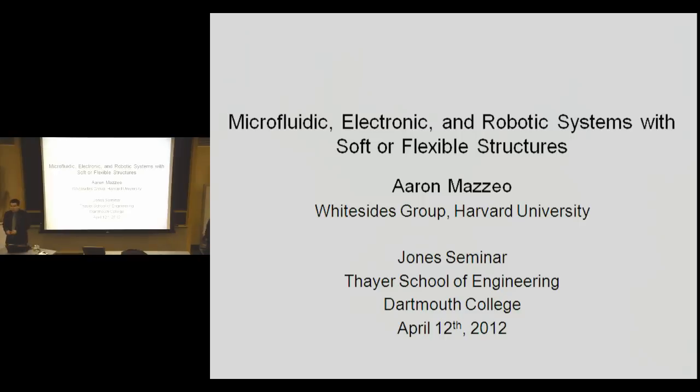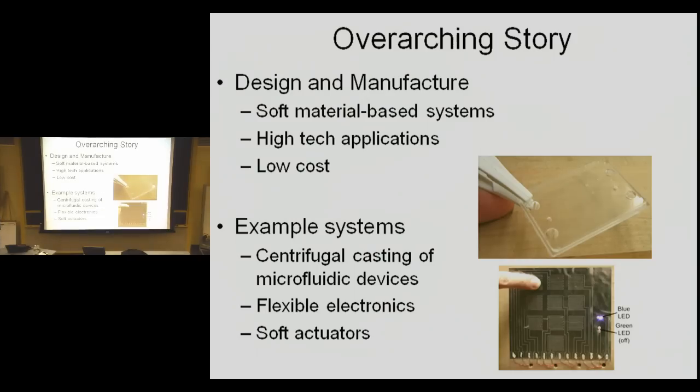Well, thank you. It's a pleasure to be here today. I am going to talk about design and manufacture of soft material-based systems. And I'm interested in high-tech applications that these types of materials enable, and also in keeping cost low. I'll talk about a few examples from my PhD work and experience as a postdoc, specifically centrifugal casting of microfluidic devices, flexible electronics, and soft actuators.